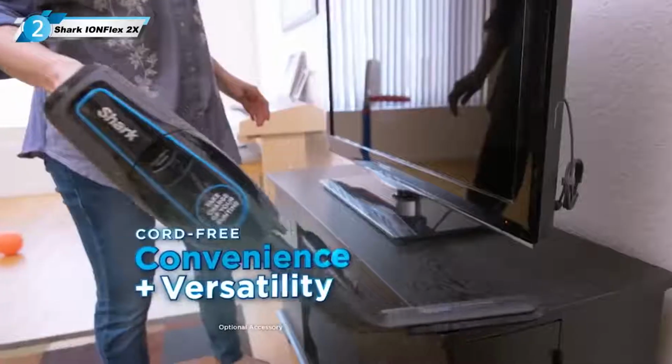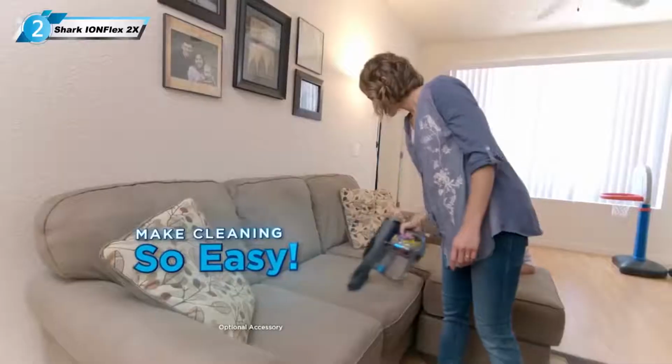With all the different tools that it has and the versatility, it's so convenient for me. I can just take one device around the house and do everything. It's completely changed the way I clean my house.